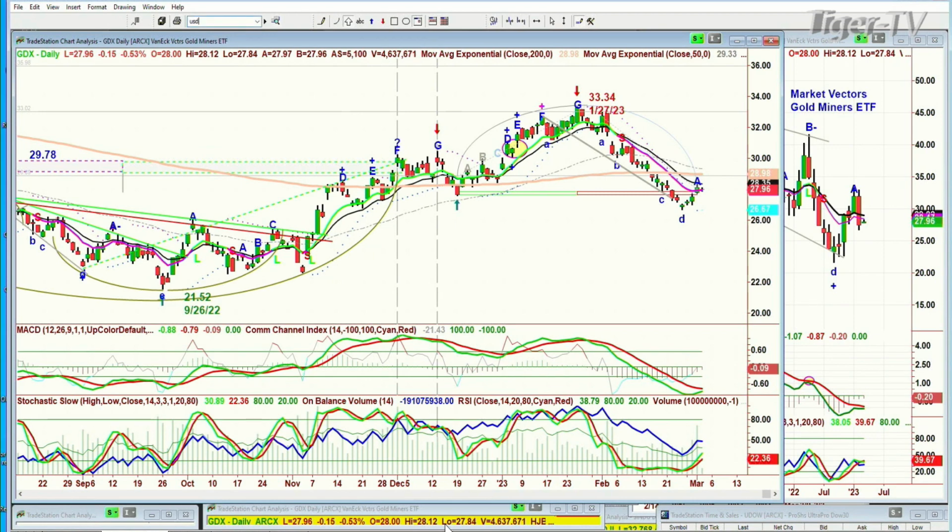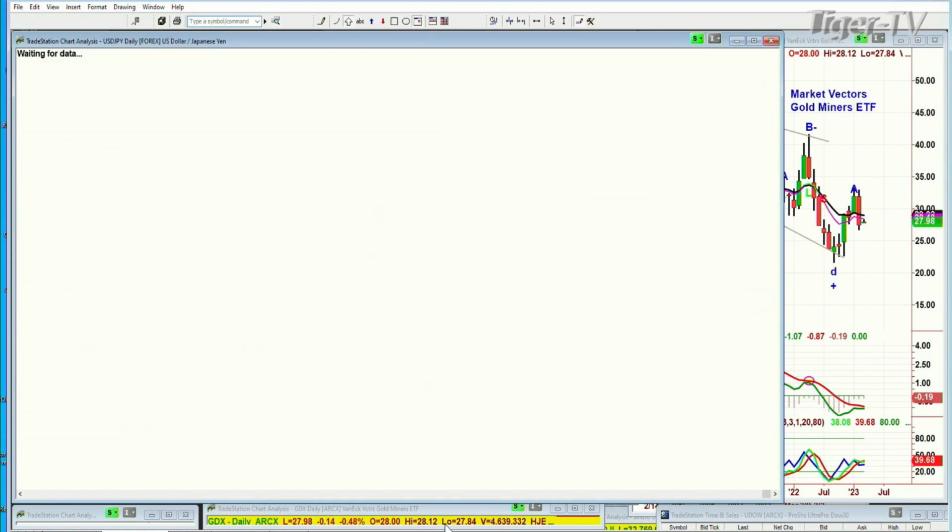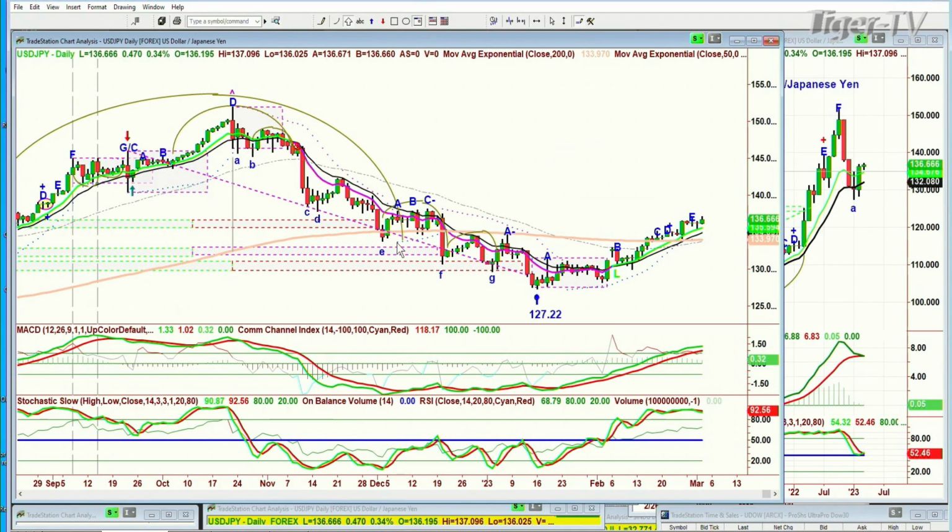Look at the USD JPY. This is the yen currency pair. Look at that 200-period moving average. It became support, support, support. Boom, it became resistance, resistance, resistance. Far away at 127.22, saw us a peak A, B, C, test 200-period moving average. Can't get away. Then pop, it goes to E.